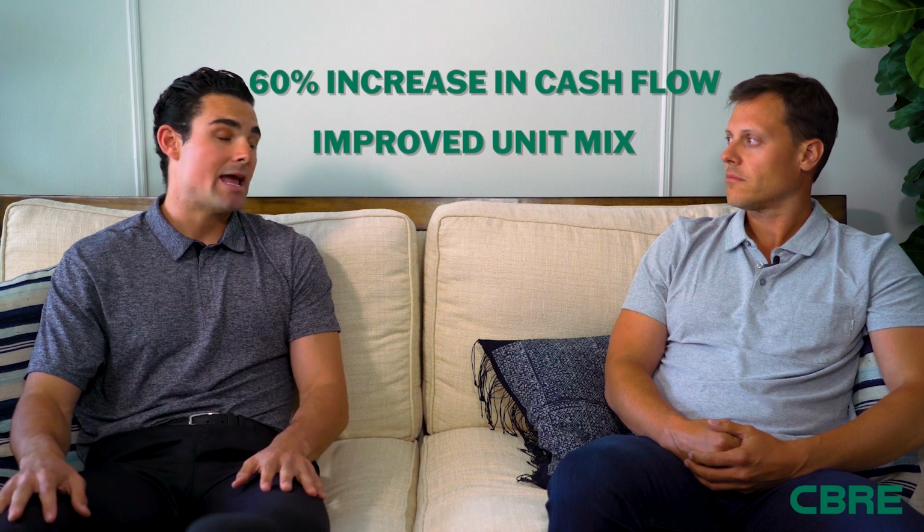The property's lease-up period actually coincided great with our escrow process. Once we closed escrow, our client had a 60% increase in cash flow, had a better unit mix, and the tenant profile in their building was all young professionals in downtown Orlando.